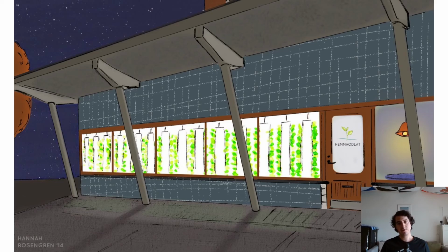Sweden's first commercial urban aquaponics vertical indoor system. That's a mouthful to say. And as you can see now, you've seen how it looked operating. You can see the vision. You can agree with me. I think it was pretty close to what we had set out to do.